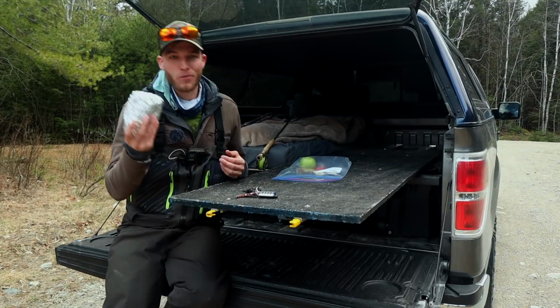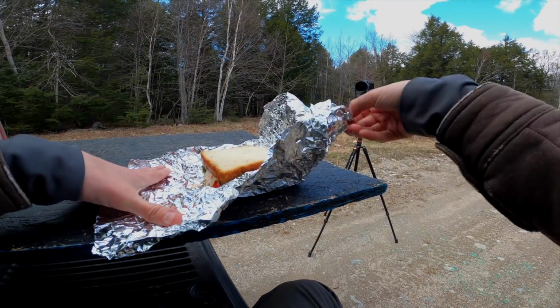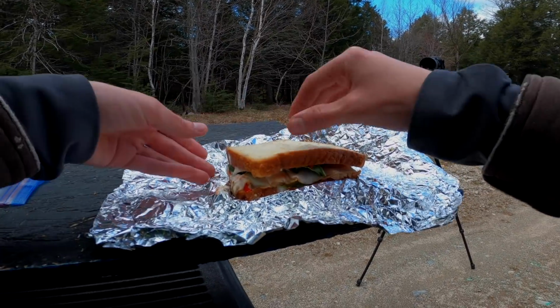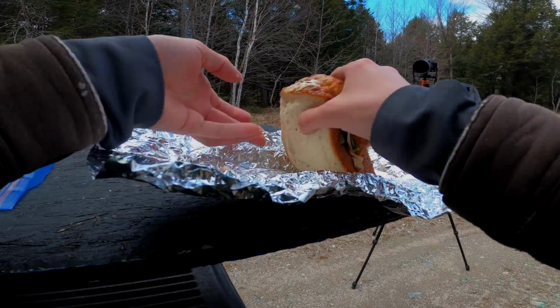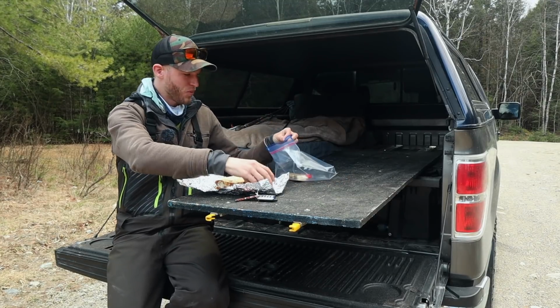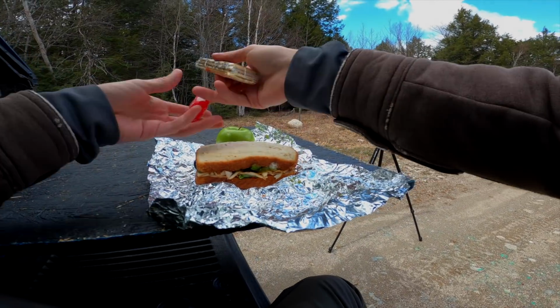Pretty much the same sandwich I had yesterday. Just a turkey sandwich with some hot sauce in there. Pickles, probably a little bit soggy. Yeah, a little bit, but that's okay. And then we got ourselves some apple, some crackers and cheese.